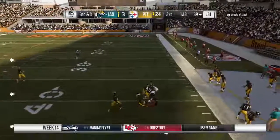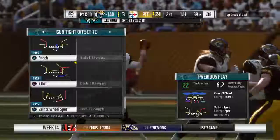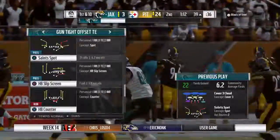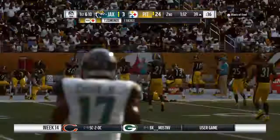And he finds Safarian Jenkins. And able to rip off a big chunk of yardage before being dropped inside the 40. They convert on 3rd with a gain of 22.